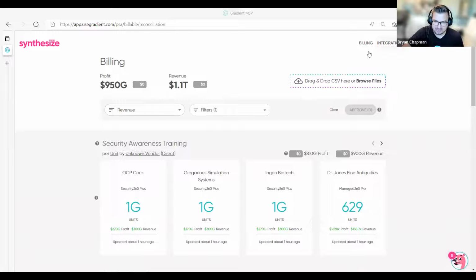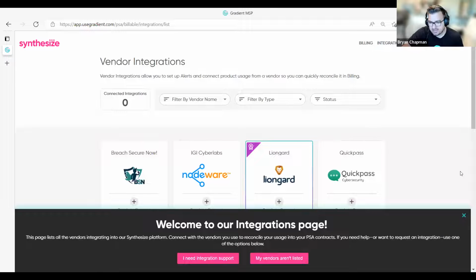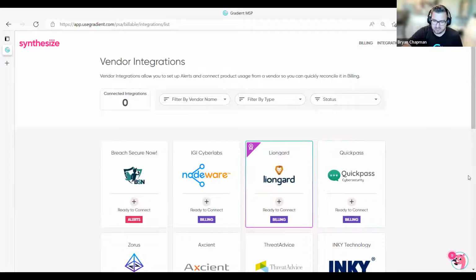This is just a test instance in which many people have their hands all over, but I wanted to use it to showcase our INKY integration. If you haven't already got started with Synthesize and our billing module, you can get started today. It's free. It takes no longer than 10 to 15 minutes to get your account activated and your PSA synced.